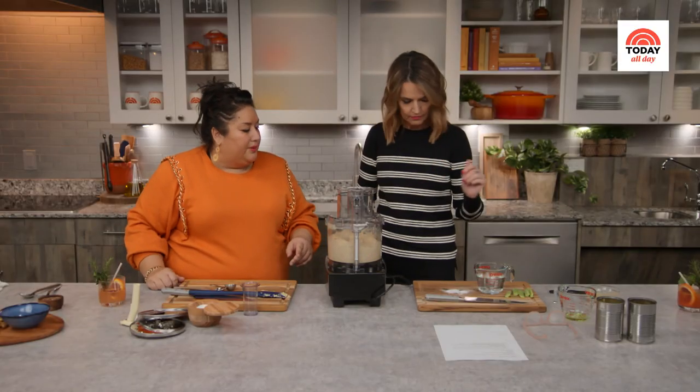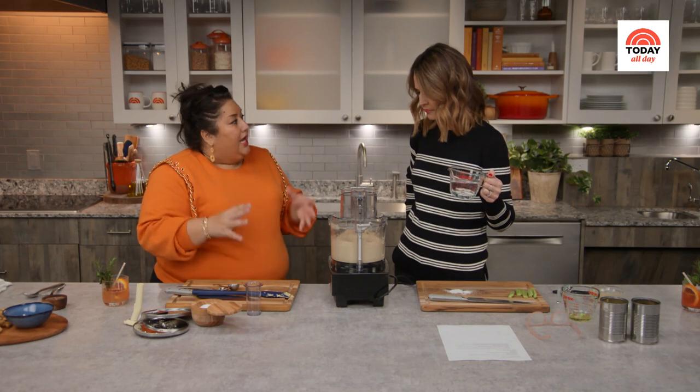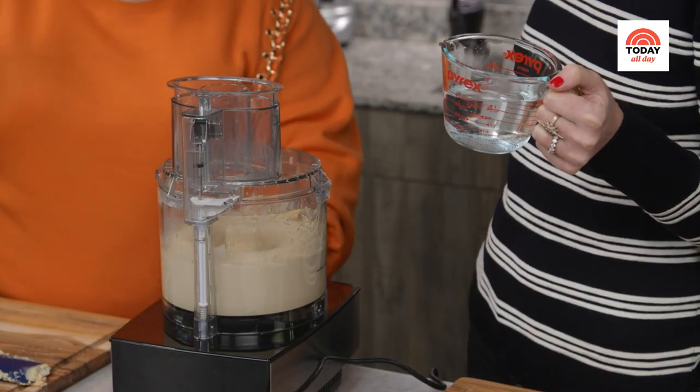At this point, we're going to stream in some of that water, just a little bit at a time. This is 1 cup of water. I actually think that we might use 3/4 cup. Now, this part is not a definite in a recipe. It depends how much you dried your chickpeas and how much liquid is in there. If you dump the whole cup of water in there, it could be too liquidy. We want something that's going to hold its peak.